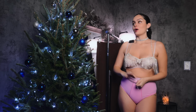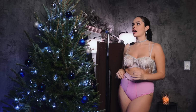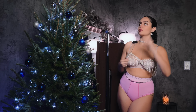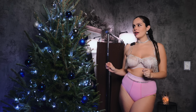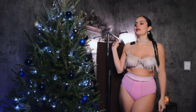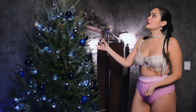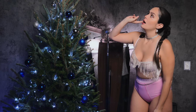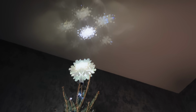So I know you guys have probably noticed I got a real tree this year. It's the first time since I was a kid getting a real tree. It smells so good, fresh pine, I love it. And I just decorated it with silver, sparkly ornaments, and dark blue. I wanted to keep it simple. Some cool LED lights, and you guys can't see, but I have a star on top that's projecting on the ceiling. So I love Christmas, it's the best.